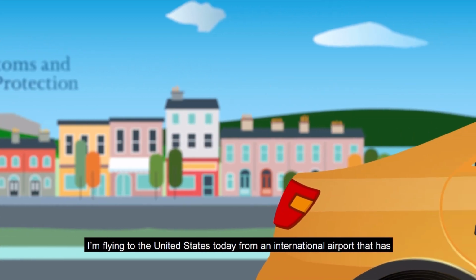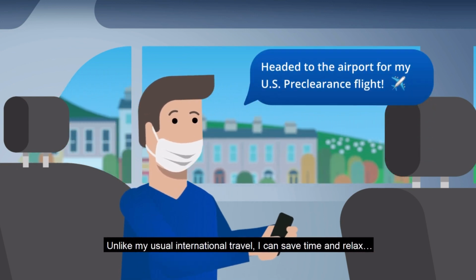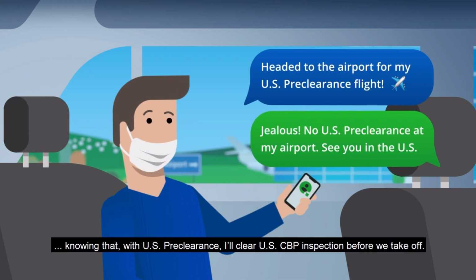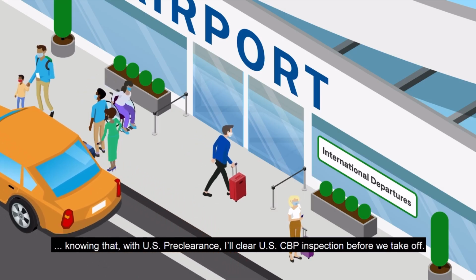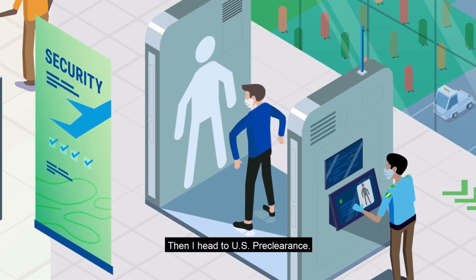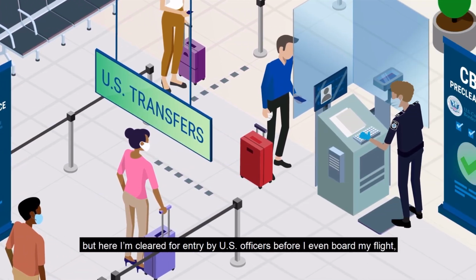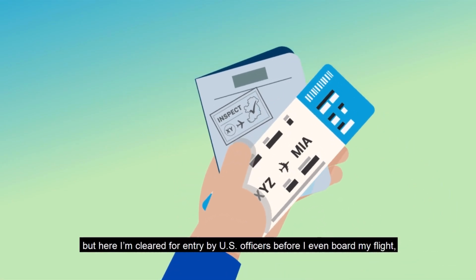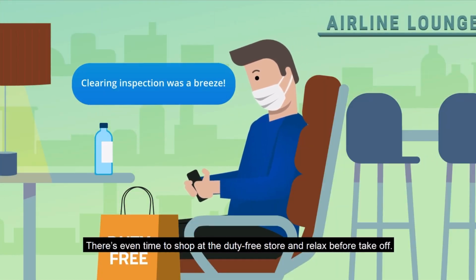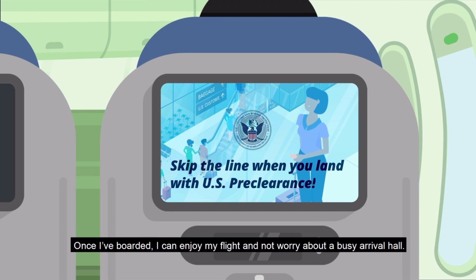I'm flying to the United States today from an international airport that has US Customs and Border Protection pre-clearance. Unlike my usual international travel, I can save time and relax, knowing that with US pre-clearance, I'll clear US CBP inspection before we take off. My trip begins like any other. I check in and go through security. Then I head to US pre-clearance. It's the same US inspection I'm used to, but here I'm cleared for entry by US officers before I even board my flight, rather than when we get to the US. There's even time to shop at the duty-free store and relax before takeoff. Once I've boarded, I can enjoy my flight and not worry about a busy arrival hall.